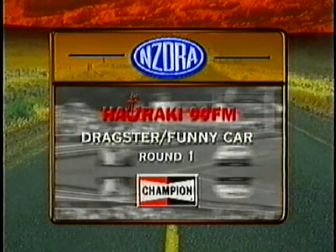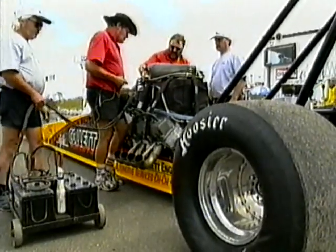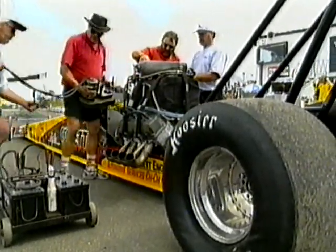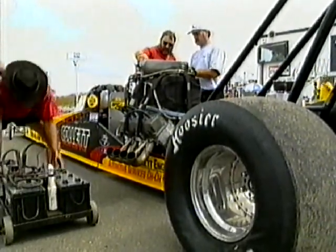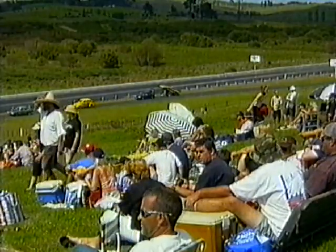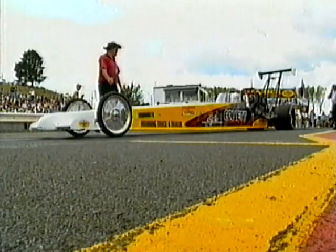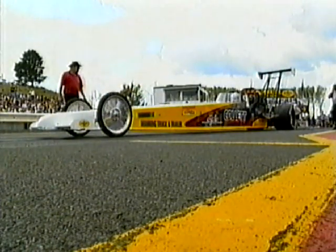So into round one of eliminations in the Hauraki 99 FM Top Dragster competition. Once again, a single run coming up for Glenn Collett. They fire up the big Keith Black engine. Yes, a single for Glenn Collett this time because the Rowan Rivers Racing funny car has had problems in the qualifier. Well, as we said, Glenn Collett looking for the magic 5 second mark.